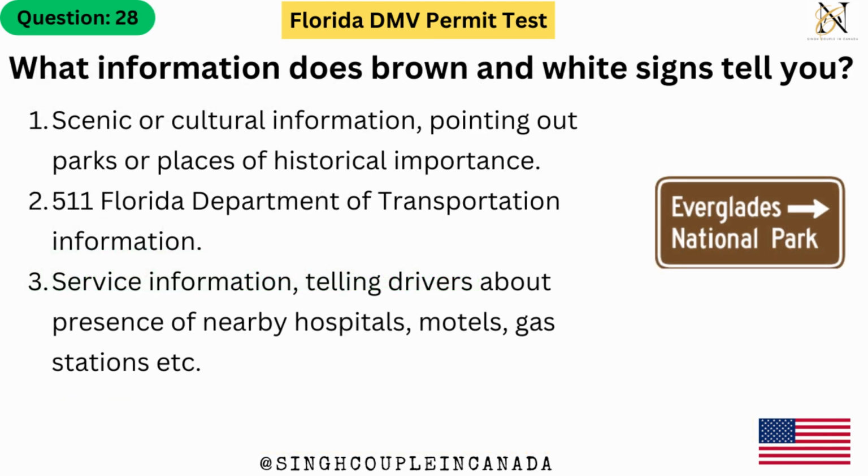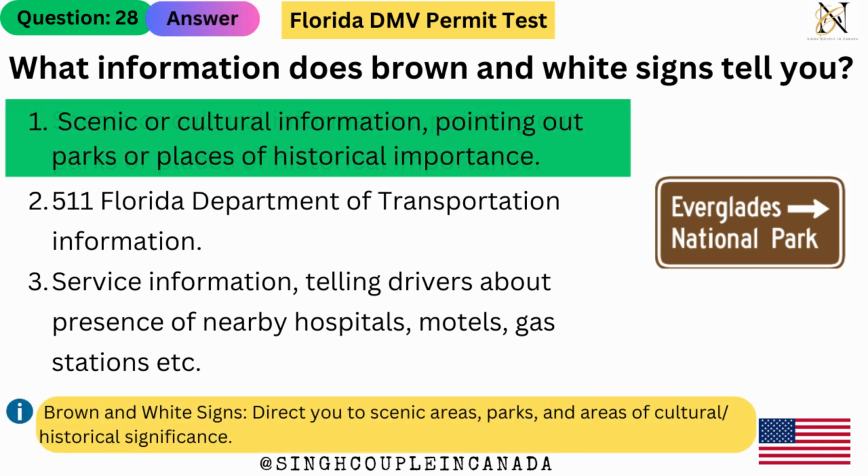What information do brown and white signs tell you? 1. Scenic or cultural information, pointing out parks or places of historical importance. 2. 511 Florida Department of Transportation information. 3. Service information, telling drivers about presence of nearby hospitals, motels, gas stations, etc. The answer is 1. Scenic or cultural information, pointing out parks or places of historical importance. Brown and white signs direct you to scenic areas, parks, and areas of cultural or historical significance.